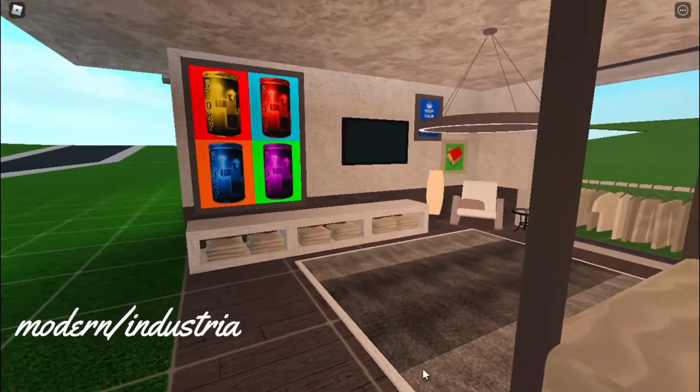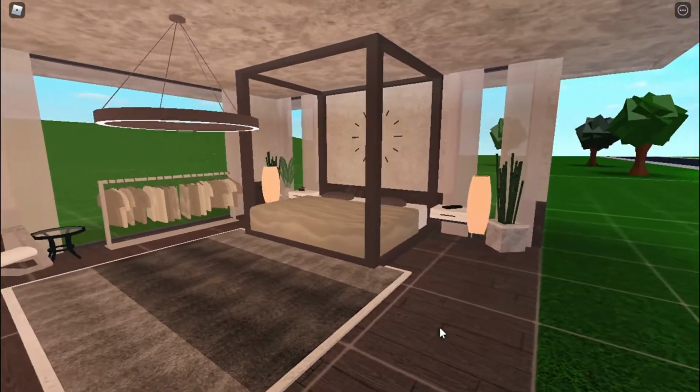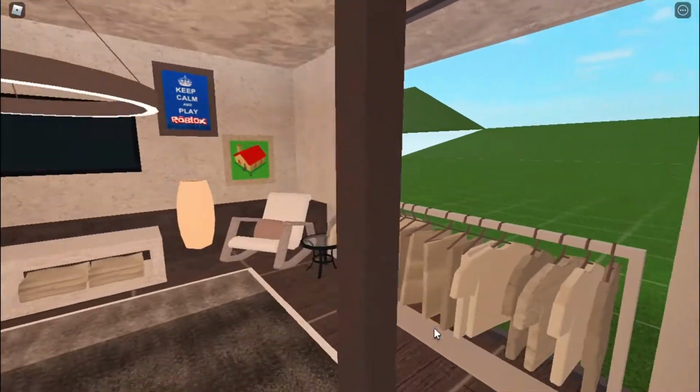For the last bedroom, I went for a modern/industrial style room. I decided to make this more of a simpler room, which looks a little bit similar to a bedroom I've done in a build in the past. This aesthetic to me seems to include dark browns, grays, and whites. I really like this aesthetic, though I'm just not really the best at it.